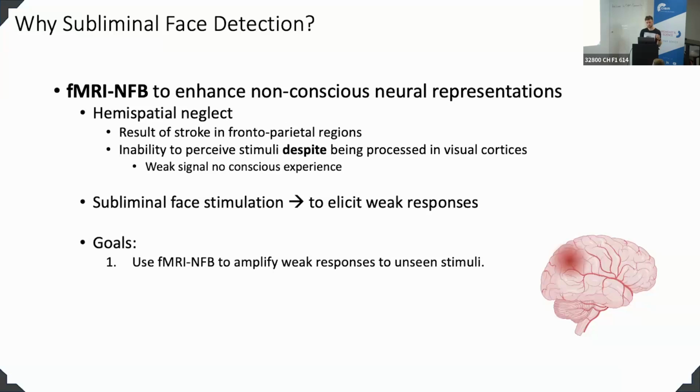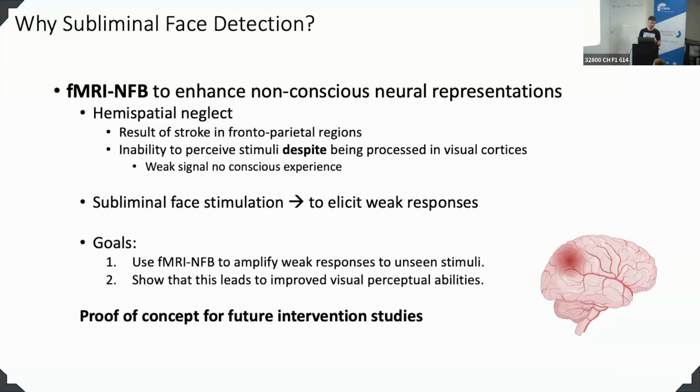And then if we can show that neurofeedback can be used to amplify those responses to these unseen stimuli, and show that this then leads to improved visual perceptual abilities, then we have a proof of concept for future intervention studies targeting patient populations.